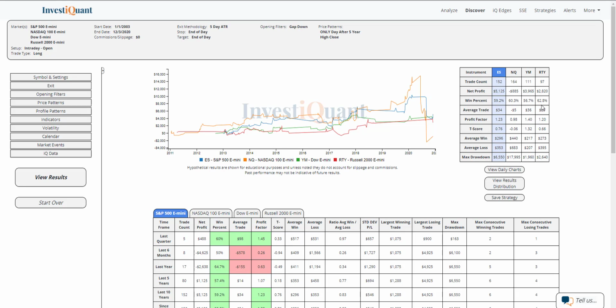And if we take a look at the win rates on these, we're seeing the S&P, 59% of these have closed above the open that day. The NASDAQ, 60%. The Dow, 57%, and the Russell 63%. So all of these have favorable win rates that are around 60%, give or take just a little bit. But historically, they have been a little bit more likely to close above the open on this day.